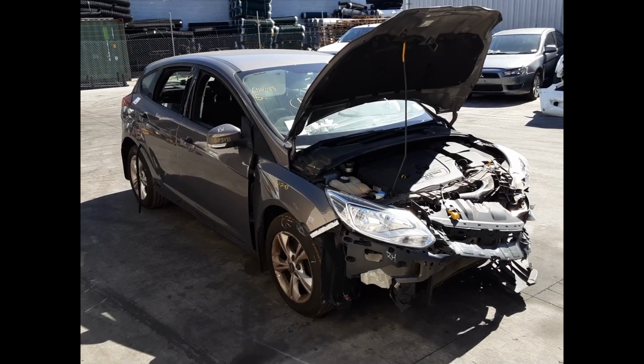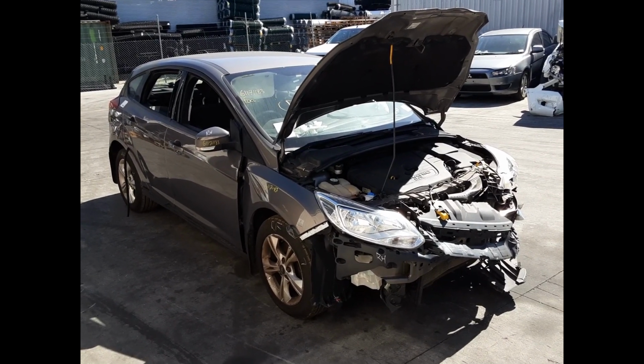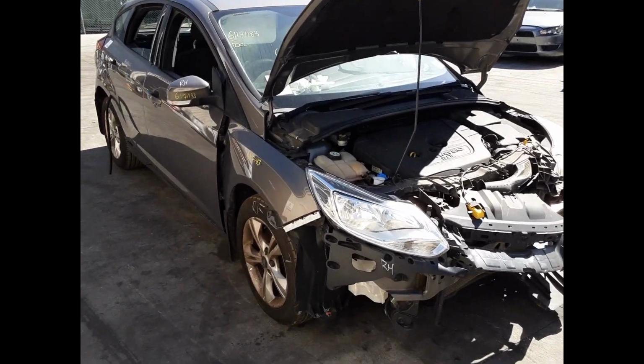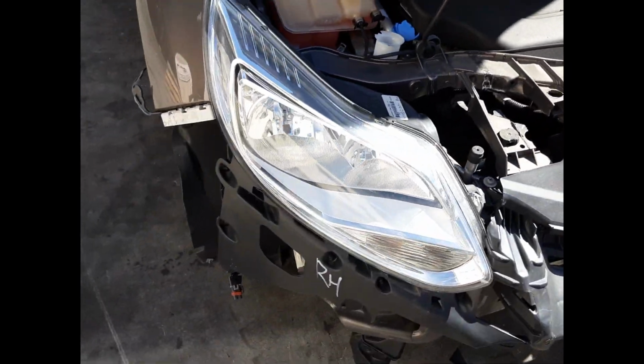Stock reference number 5483. The shape runs from the 5th month 2011 through to the 8th month 2015. It has a 2 litre 4-cylinder petrol engine backed by a 5-speed manual front-wheel drive transmission. We have the right-hand headlight.